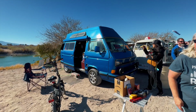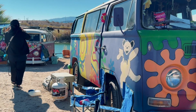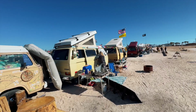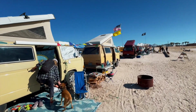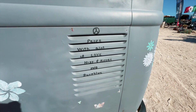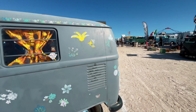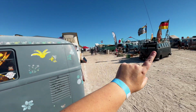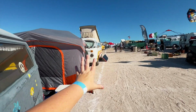Oh, look at this one, it's so pretty because it's that like cerulean blue. The cool thing about these is that each one is so unique, and so you can find little tiny details on all of these different ones that set them apart. And there's just rows upon rows upon rows. But Riley found somebody that she actually knows over here, so we're gonna go check it out and go say hello.